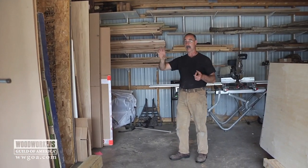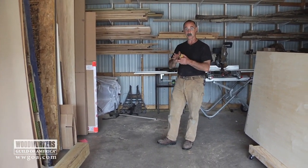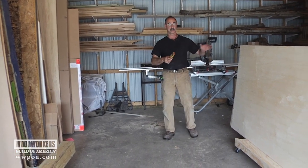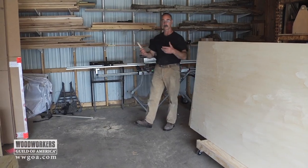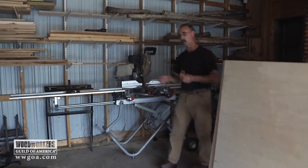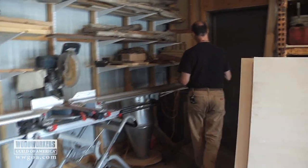In this building, I've got a panel saw and a miter saw, so I can start processing my material here. Then by loading the material onto a cart, I can move it from here into the shop. So it works out great because I've got a service door here.